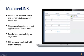This is going to let you search plans by doctor or physician. You can compare coverage options to your client's current plans. You can also sign the scope of appointments and applications via text message. Yes, I said text message. This is a fully digital process if you need it to be. Or you can email the documents. You can have the paper documents and scan them and still send them over. But you can enroll clients electronically from whatever device works for you.